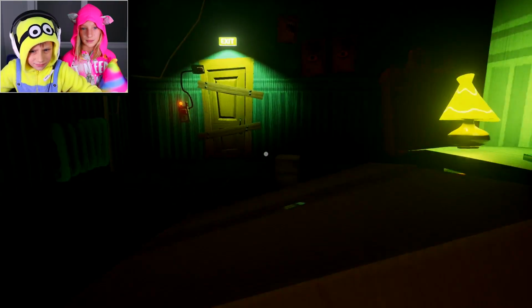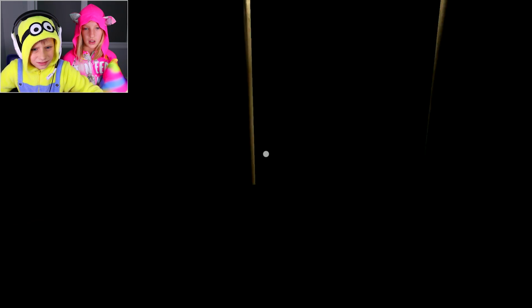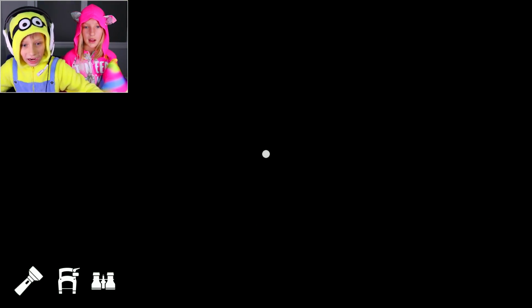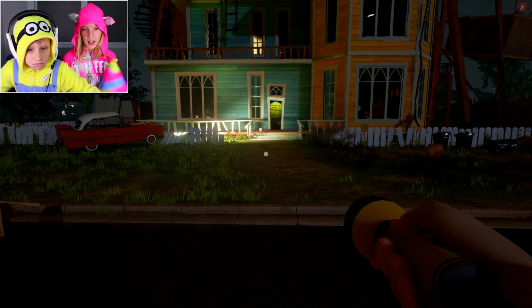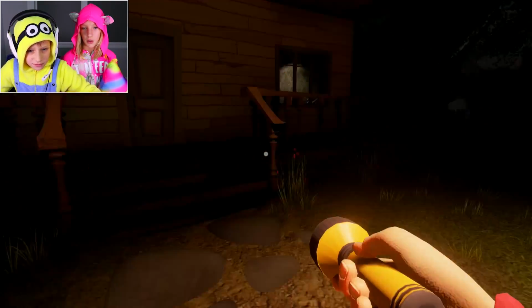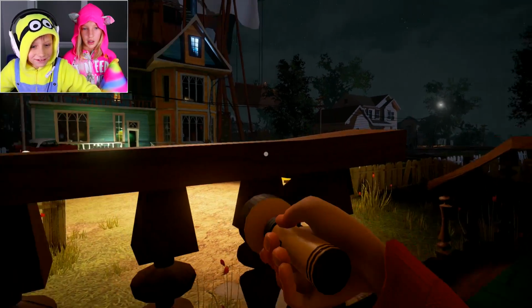All right. Okay, what's through here? It's this room. I wish we had a lamp. You got a flashlight. Yeah, but I don't know. We need to go to the lamp. Never mind. Oh, where did that glue come from? He's invisible. Superman. I'm hiding behind here.